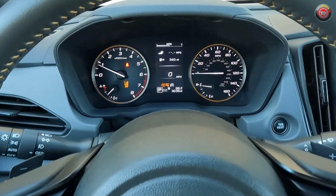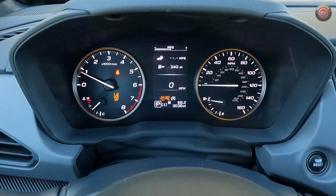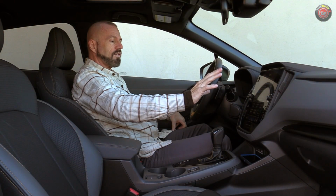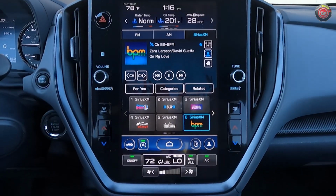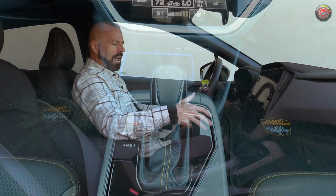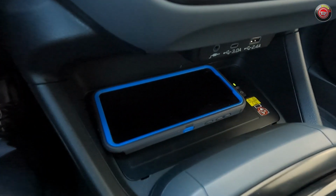We talked about that. Ahead of me is a pretty conventional instrument cluster, 2 analog dials with an LED center screen. It's sort of old school, but it does the job. Over in the center, a nice portrait-style touchscreen control command center, and we'll get to that in more detail in a moment. Down below in the center console here, we have a wireless charger down there, and I like the fact that I can see my phone and see what's on it when it lights up.